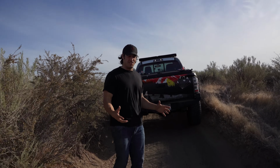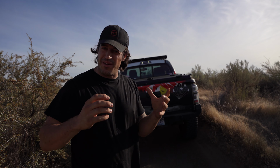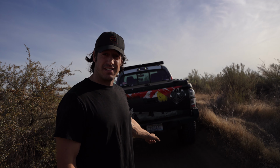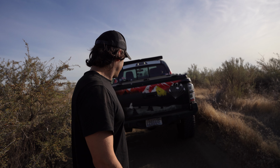So I have a winch and an FJ transfer case in the bed of the truck, and it's just bouncing around back there. But those are mods to come to the truck. We're gonna be putting an FJ transfer case in this thing. I know I've been saying it forever. I have had that thing forever, but that's gonna be really cool.